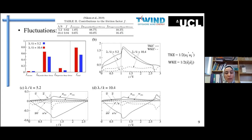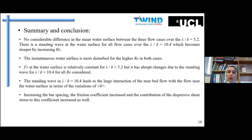This helps us to study the friction coefficient or other parameters and their distribution or their generation in the flow over roughnesses better. So in order to summarize and mention some concluding remarks, I can say that using my simulation, I got to know that in terms of the mean water surface elevations for transition roughnesses, which are the smaller roughnesses we can see here, there are not so many differences in the water surface elevation or no specific event happening at the water surface.